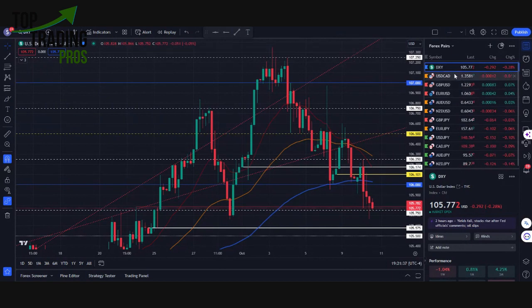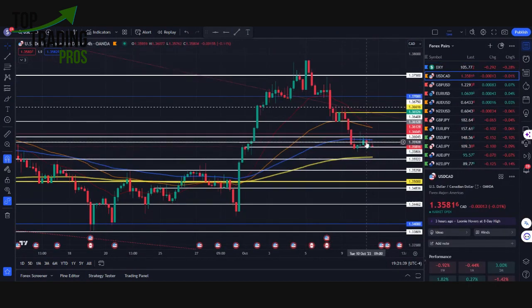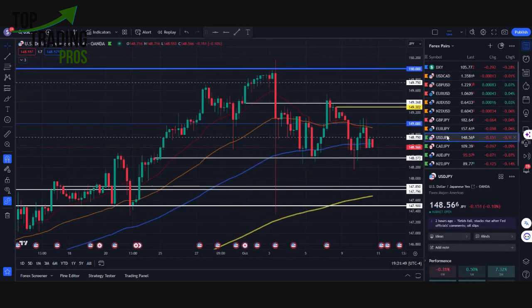With that being said, I do want us to also see that UC has indeed broken down from that 136 area. And so now we have it down here at 135.81. And then we also want to see for the UJ idea that one indeed is below three of those major moving averages, with only its 200 period moving average left as support for it.